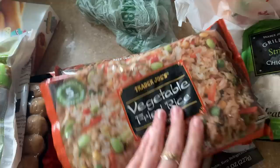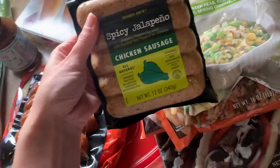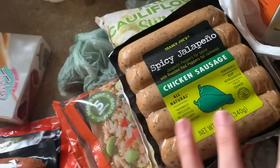Two packs of the vegetable fried rice, one for dinner, one to just have on hand. Two zucchini, some of the gyro slices, the riced cauliflower stir fry. Amazing. Then I picked up some sausage, so I got the spicy jalapeno chicken sausage. I know that Morgan will like that one, and it's for a dinner recipe, so instead of the sweet Italian, I decided to go with this one.